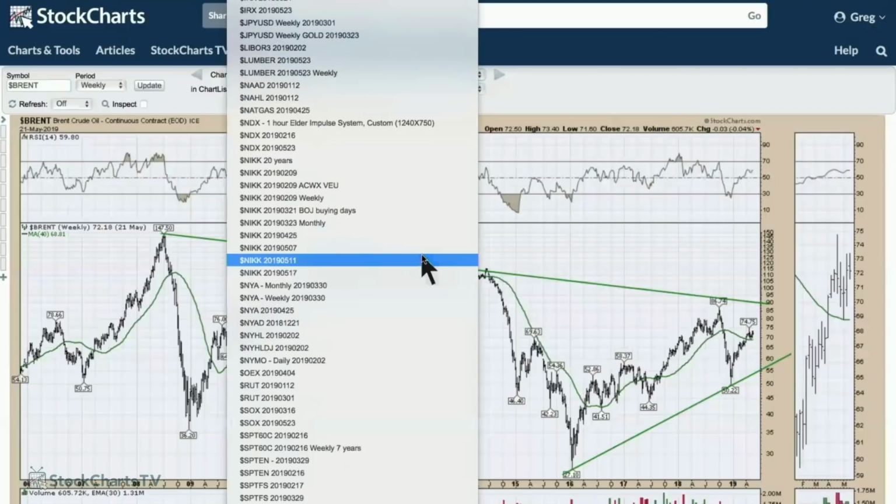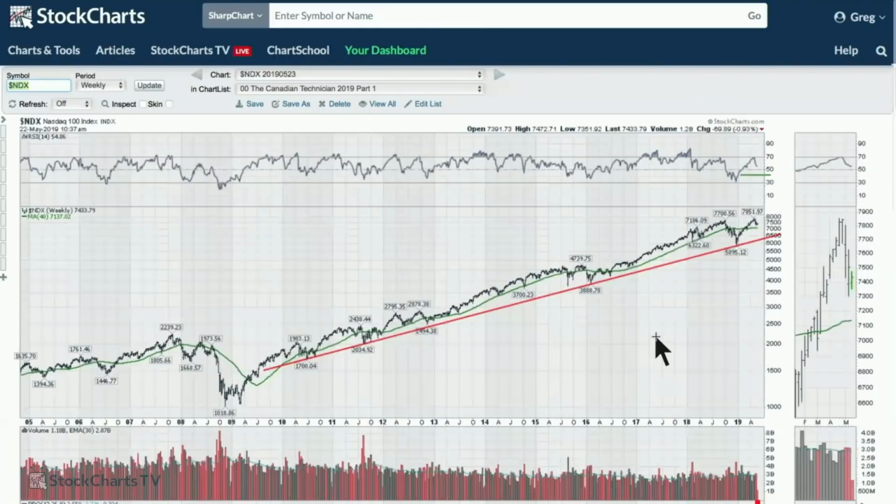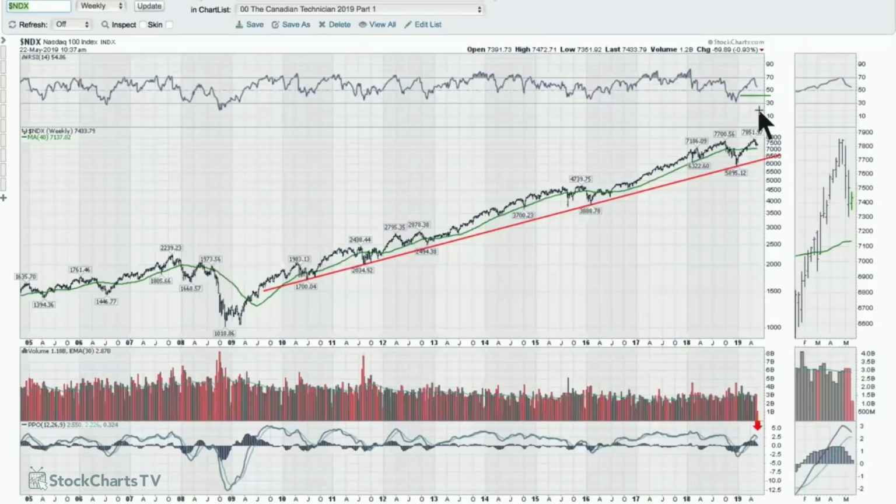So my number 4 chart is the Nasdaq 100. And the Nasdaq 100 is actually showing a different trait than the S&P. So the Nasdaq 100 actually was down at 30, but rallied all the way to 70, which is a very bullish trait. So that's important. So I've drawn a green line here because it's made it back to 70, and that restarts your bull market signals.